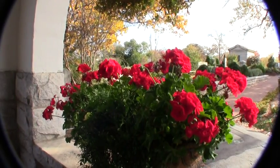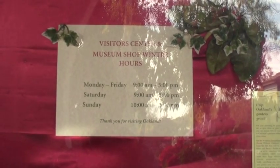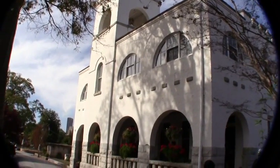They have these beautiful red flowers here at the office. These are the museum hours here, Monday through Friday, 9 to 5. Saturday. This is the visitor center here.